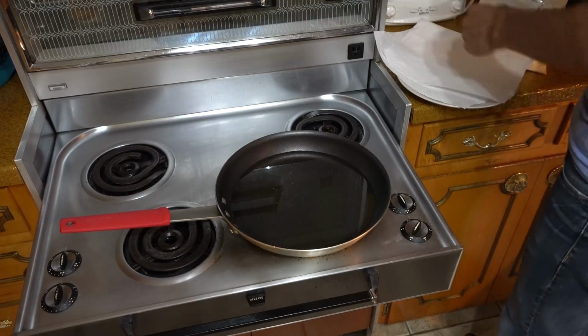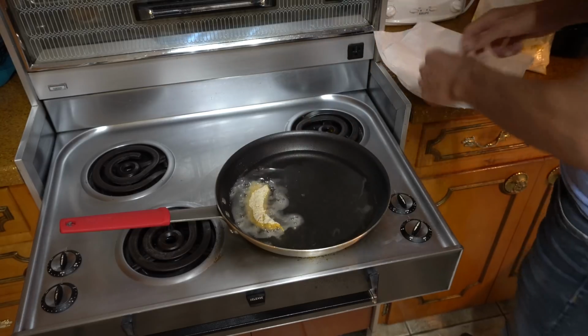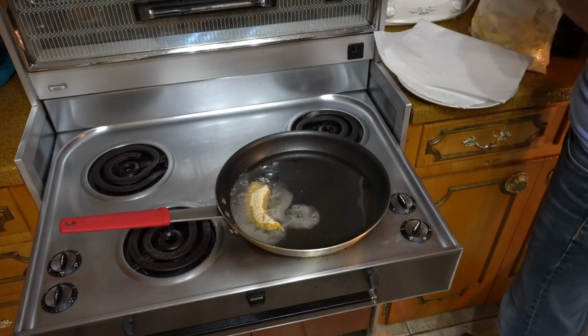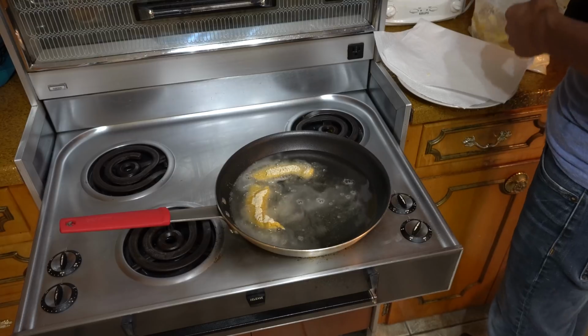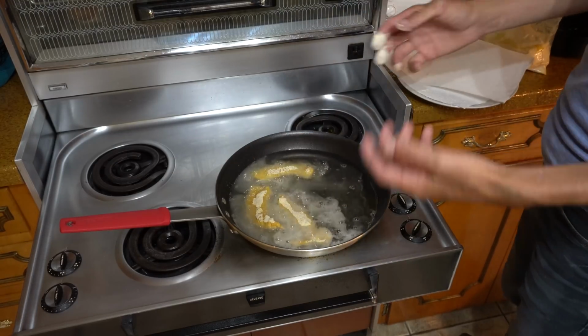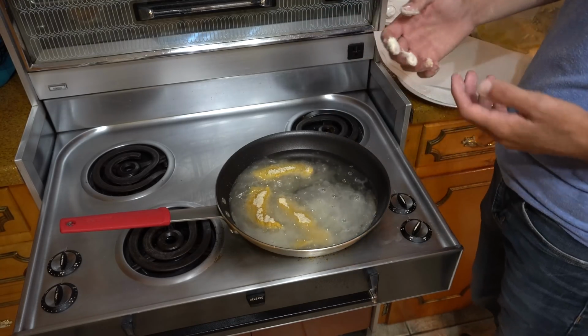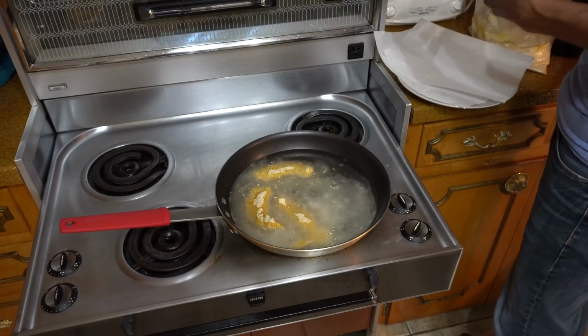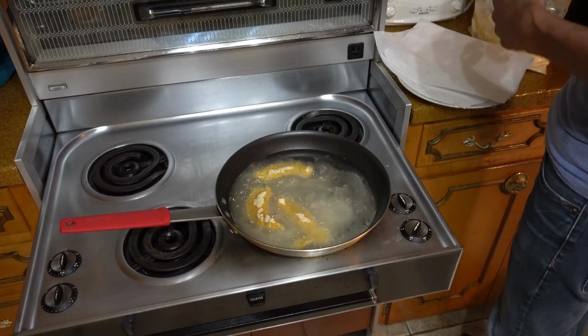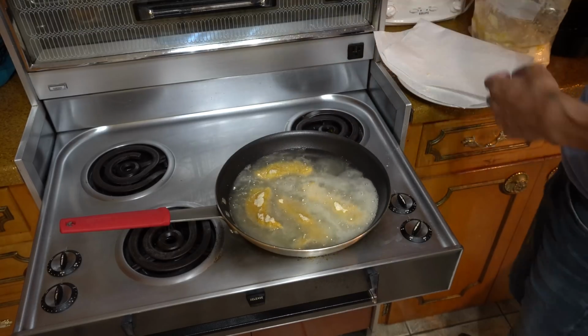There's no real secret to how long you cook them for. Just until they're golden brown. You'll watch how I cook them. And keep paying attention, because not all of your crappie are gonna be the same size. You're gonna have some thick fillets, you're gonna have some thin fillets. So some are gonna cook a little quicker than others. It's just kind of, you know, up to you to watch them and make sure. I would say about 5 or so minutes in the pan and they're done.